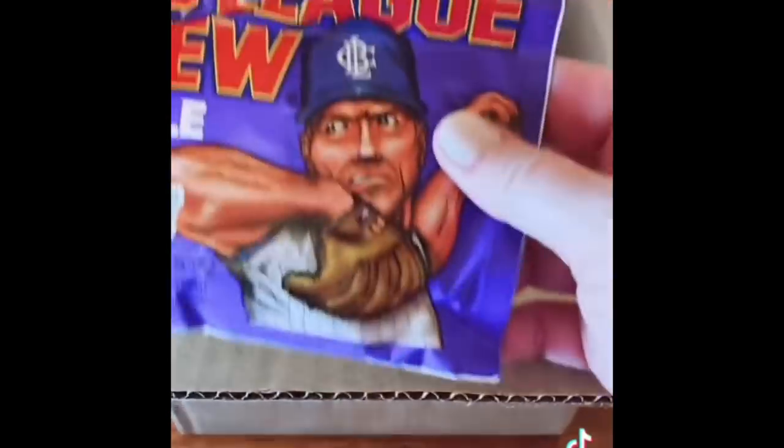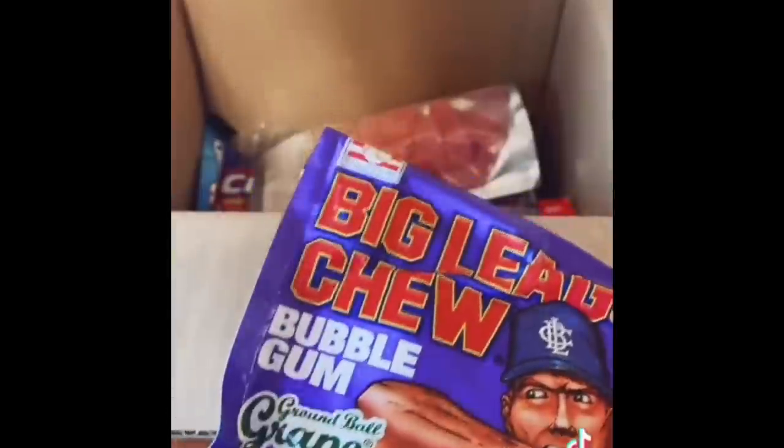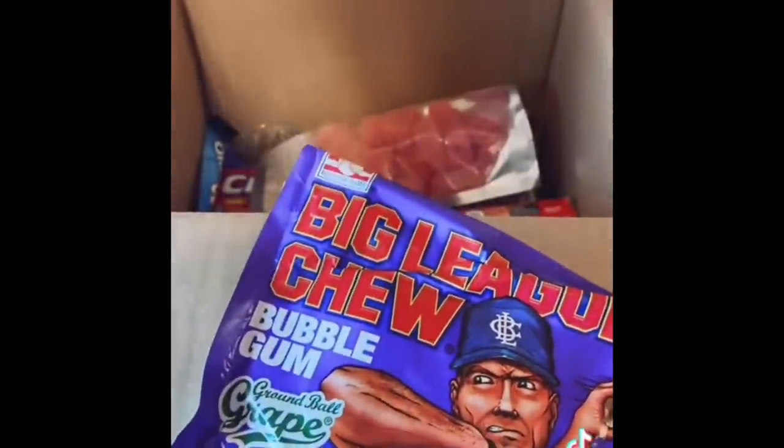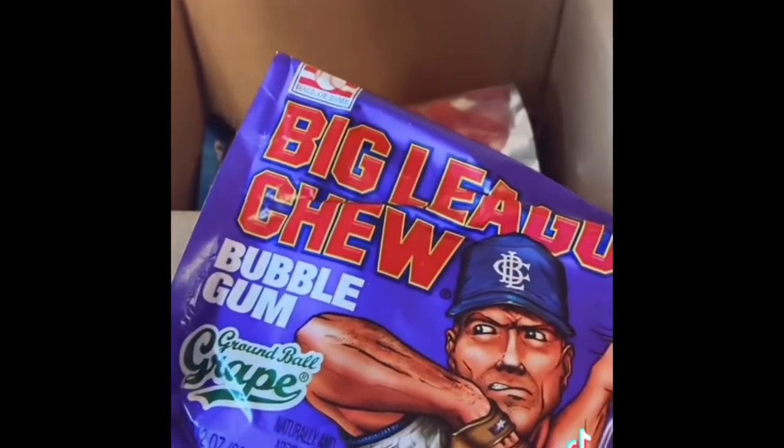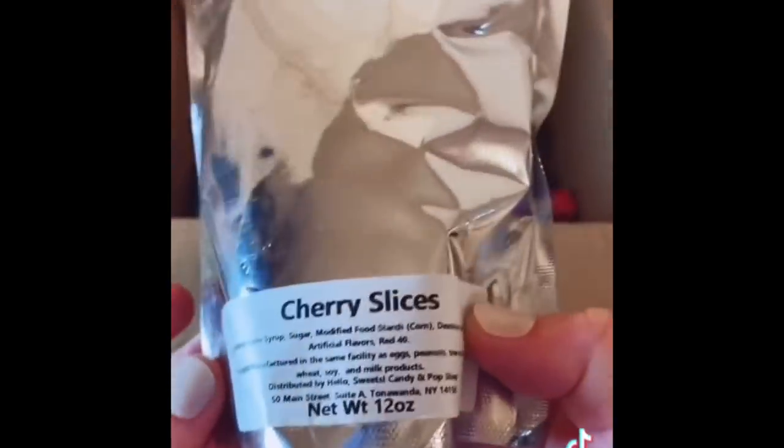So if you're not already following them, Grape Big League Chew, arguably the best gum ever, and actually more of a candy because I just eat this. I just take a little bit and I swallow it whole. Probably not good for the gut, but I don't care. I saw them say that this was one of the best cherry flavored items. So these are cherry slices, just like orange slices, but cherry.